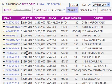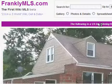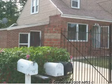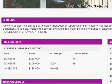The next one is $188,000 and assessed at $446,000, so its price is 42% of an '08 tax assessment. Now '08 tax assessments tend to be lower than '07 tax assessments, which makes this actually a stronger candidate with an '08 tax assessment. So let's go in and see that house. We'll click on the MLS number, and when you go in, you get a picture of the house, and you scroll down. Great thing about Frankly MLS is you get the price history.